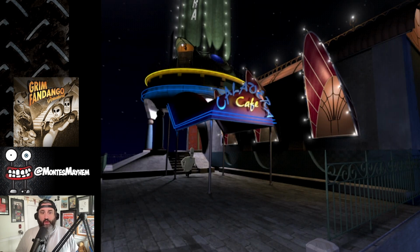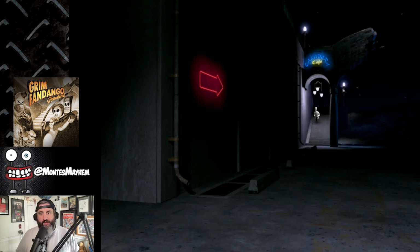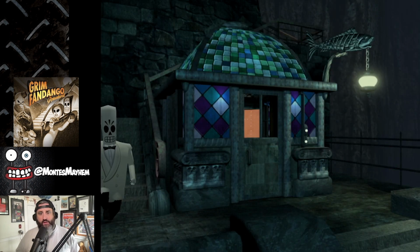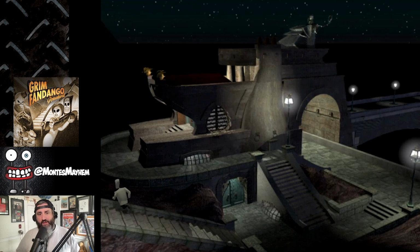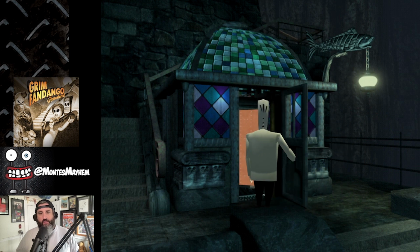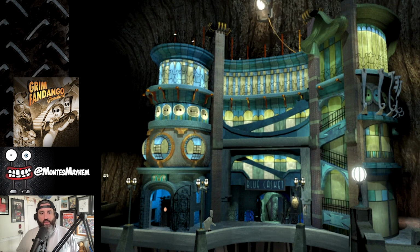Okay. So what I'm gonna do is get to that in the direction of the VIP rollers. Did I go down this way? I want to just kind of get in that general direction.